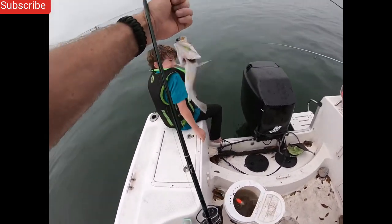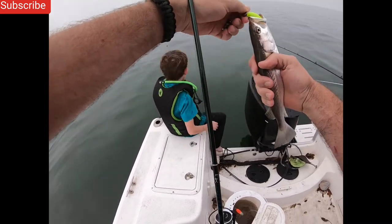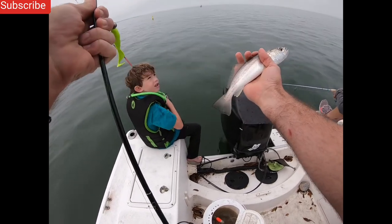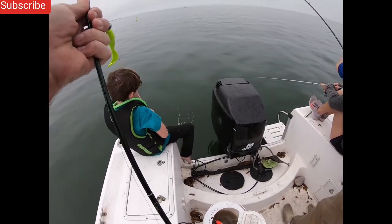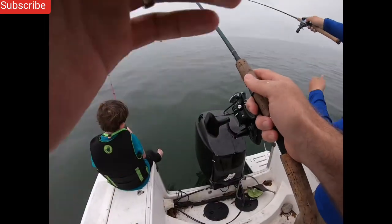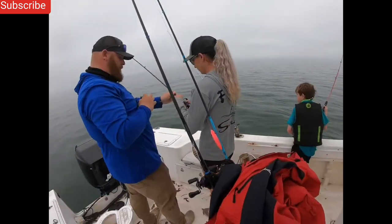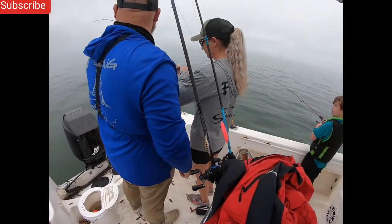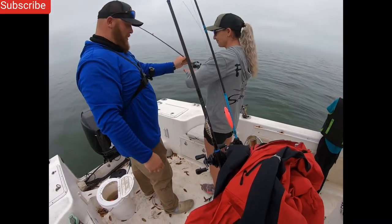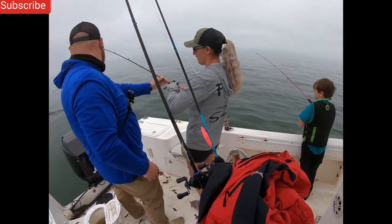Biggest one of the day. No, it's not. I think the blue red is the biggest one. Well, Josh is the only one that's seen the big red, so we're going to have to wait on video evidence. Slow retrieve. That is so weird. That's your first fish? No. My first left hand. Really, with my left hand.